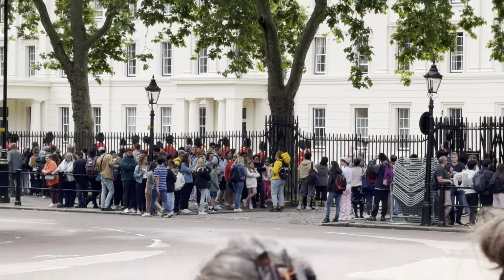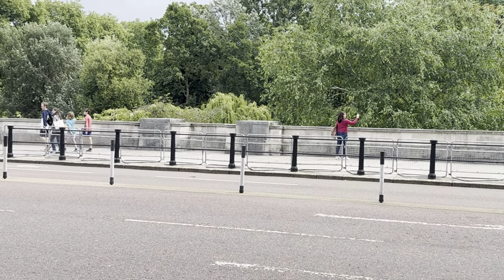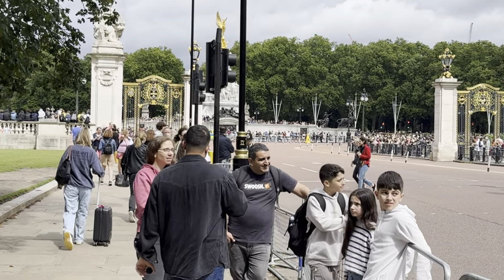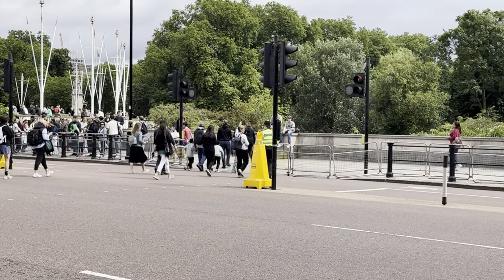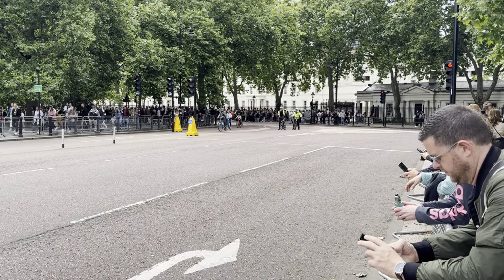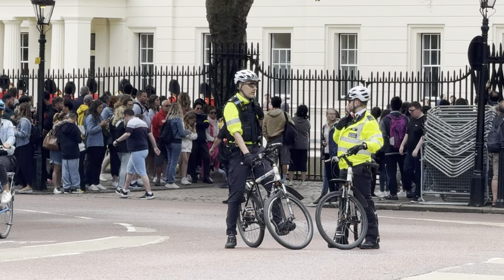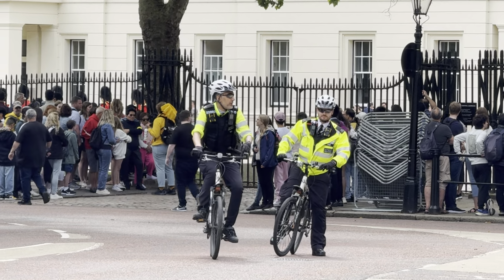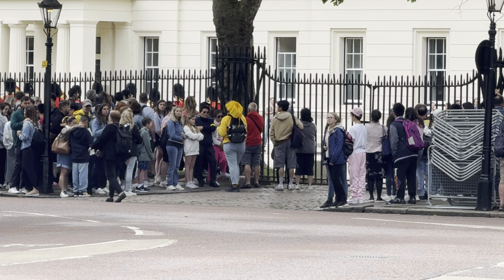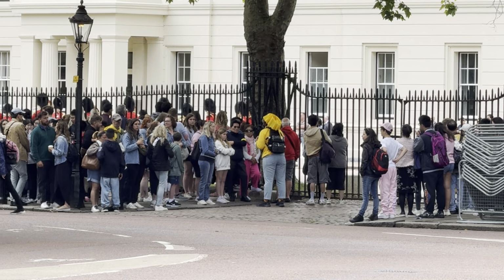And this is literally just a road that leads up to the palace. So it's already cleared. Or it's being cleared. So the guards have the space that they need. As you can see there, we actually have police officers on bicycles. So we have police in cars, police on bikes, and police on horseback here in the UK. Many different modes of transport, let's just say that.